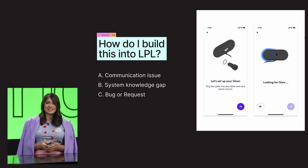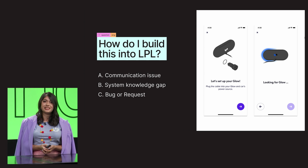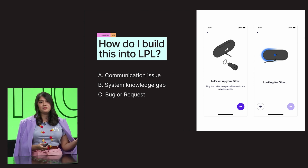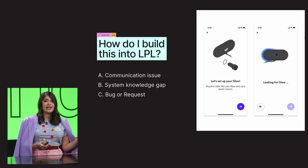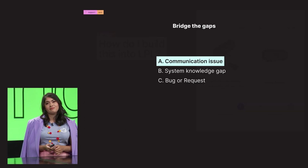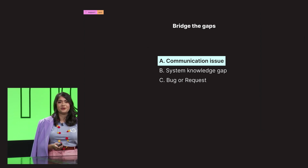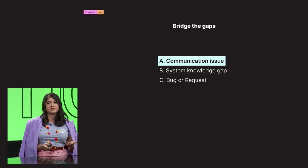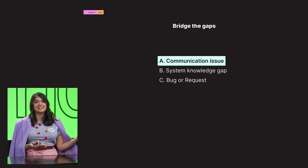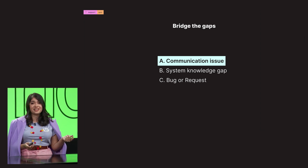An engineer asked us, "Hi LPL Mobile, I have a design for a carousel that requires temporarily deactivating the next button and disabling swiping to the next step. How can we implement it in this LPL component?" And they attached this helpful screenshot from the design that they're trying to implement. At first glance, this might seem like option C, a functionality issue, but in actuality, it's mostly option A, a communication issue. Here, an engineer is just assuming that the designs that they're implementing are using the right components for the task, but that wasn't actually the case.